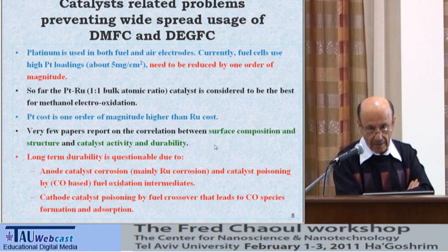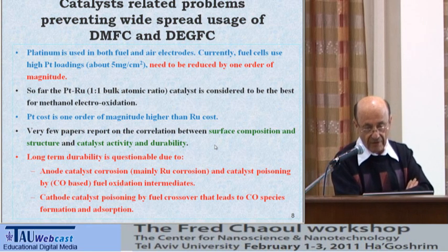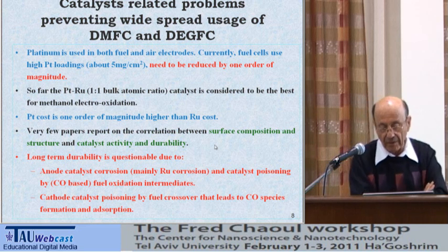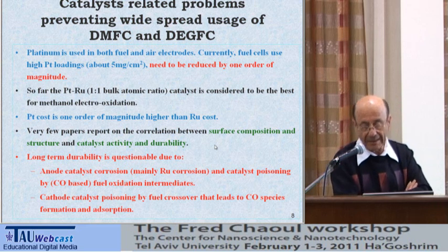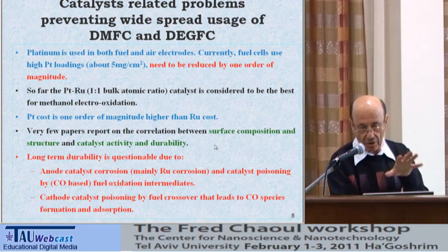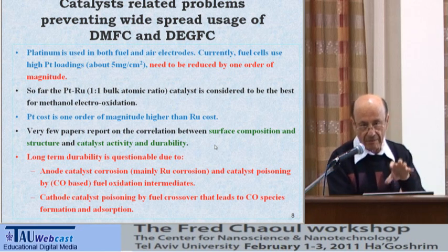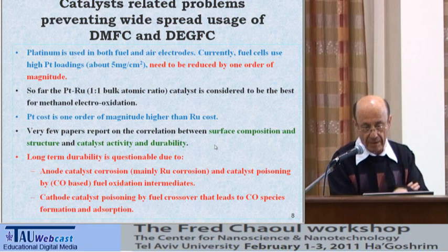You need a material that can stand the corrosive environment of the fuel cell. It's either very basic or, in most cases, acidic. And sometimes it's under ATC. There are very few metals that can stand this kind of corrosion. Ruthenium is one of them. It's not the only one. We are using different materials too, different metals or alloys, but this talk is on ruthenium.